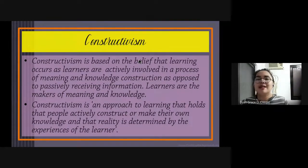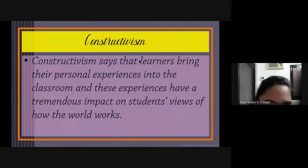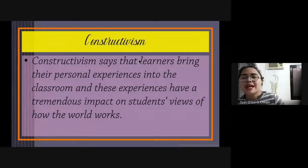That is the difference. Constructivism is an approach to learning that holds that people actively construct or make their own knowledge, and that reality is determined by the experience of the learner. So that is constructivism. That is the difference. And as a teacher, what we need to do is to help the students. How can we help the students? We could help them by bringing their personal experience into the classroom. And this experience has a tremendous impact on the students' views of how the world works.